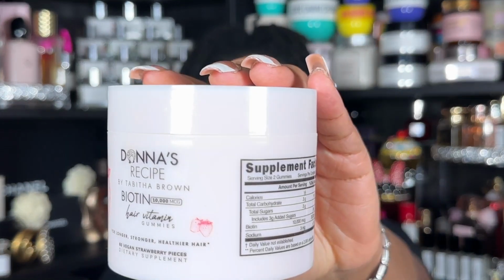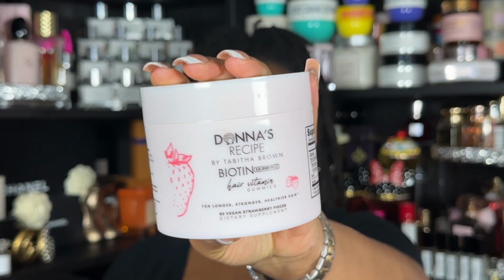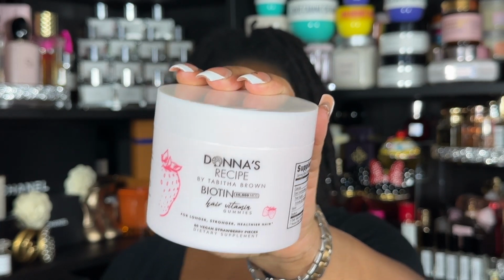I have a quick haul for y'all, so let's get right on into it. First, I stopped at Ulta and I had to re-up on my Donna's Recipe gummies. I have been ranting and raving and hooting and howling about these gummies for a minute at this point. So these are a staple in my collection. Highly recommend checking these out if you are not sensitive to biotin.